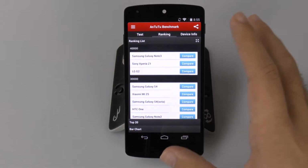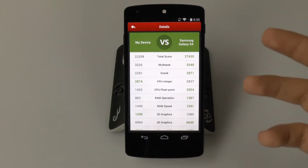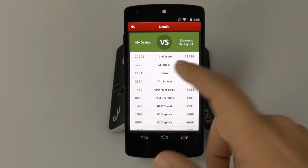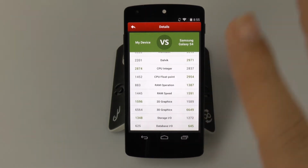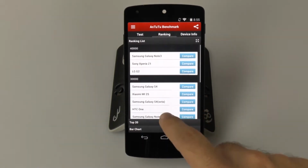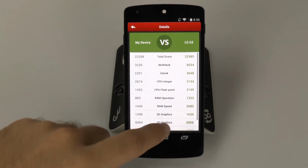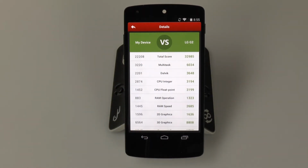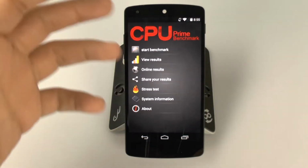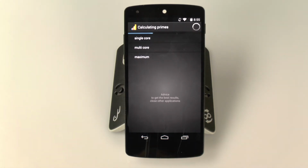I'm not sure really, but as you can see, even if we compare it to the S4, which does get 27, this should be beating it overall, but in terms of everything, it gets a lower score. For the most part, they're close, but comparing to something like the G2, which has the same hardware this device does, the G2 actually beats it in every single spectrum. So it's really interesting why it's so low. I found that interesting. In terms of just processing power, let's check out how the processors react.